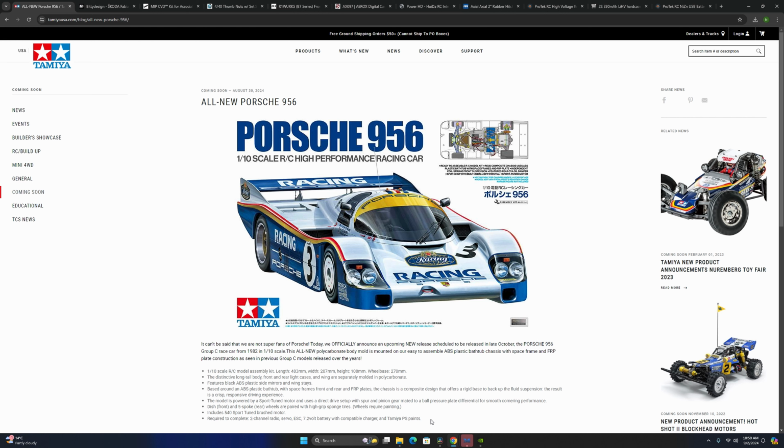It's a polycarbonate body. It looks like it comes with a bunch of ABS parts to make it look more realistic. It looks like the chassis is not a TT02. It looks like it's more of a traditional pan car, obviously plastic, with the rear motor mounted just in front of the axle, and probably similar to their F1 car layouts. If I was to guess, there is no mention of what code chassis it is here, but it comes with a sport tune motor, the standard Tamiya setup.